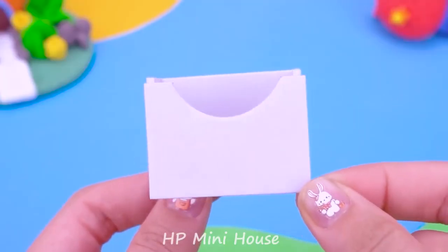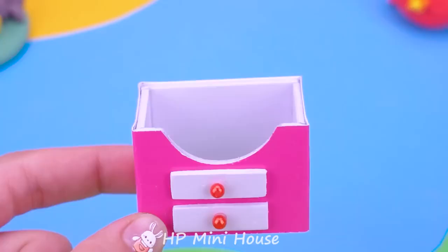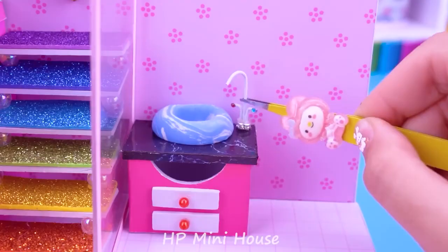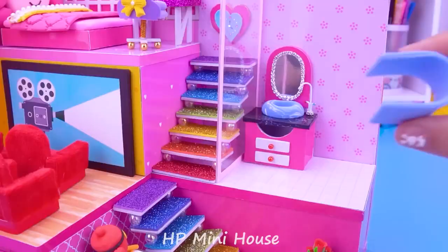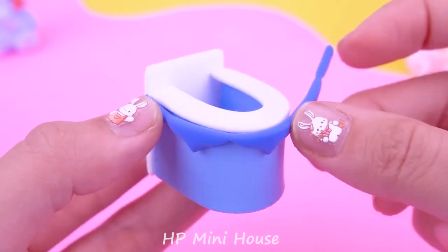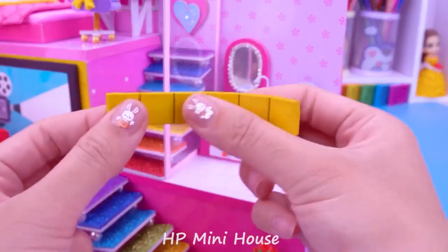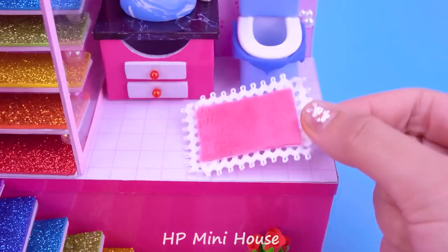The final step is designing the bathroom. Excellent! Whoa! This time, I'll make a green and white toilet. Like a beehive, huh?